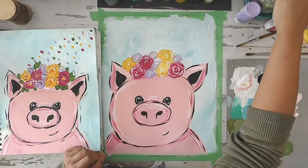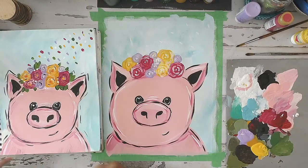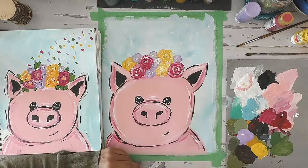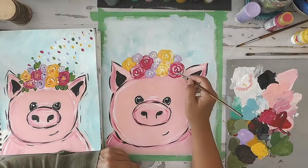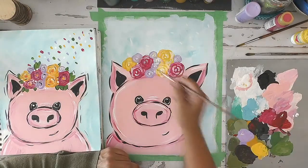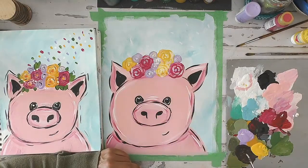Okay, one last thing that I'm going to do is introduce another color into these flowers for the center. For the pink flowers, the dark pink, I'm going to do a purple center. So I'm just going to load up my purple and drop some in the center of my flower there. Push it around a little bit so it's not a perfect circle.